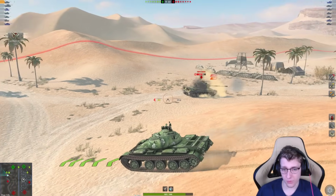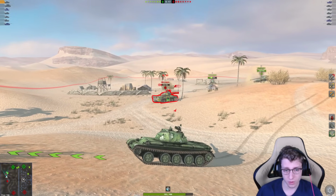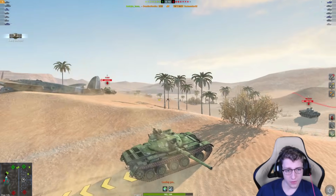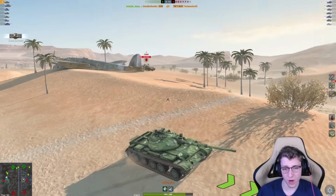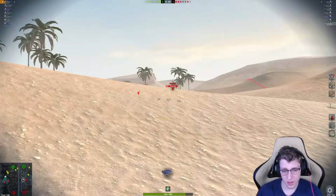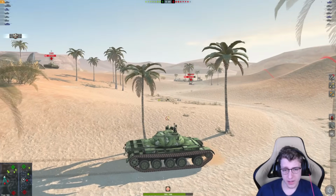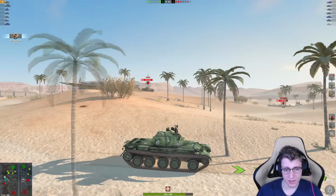Let's get to a side. Unfortunately, the HE once again goes low. My shots are really just not wanting to work with me right now. But we finish off that player, which is obviously what we wanted. Okay, let's cut wide here so we can get maybe some shells into the WZ-132-1A, and boom. There you go. Nice. Actually, that's not a 132-1, but basically the same thing.